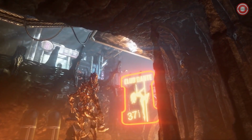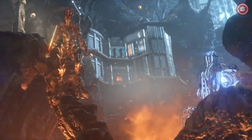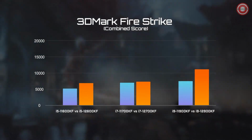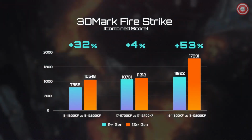Next up, Firestrike. This is the test you should watch closely because it somehow represents the 1080p gaming performance, which is quite sensitive to the CPU. The result is pretty amazing, with a 30% performance leap on average and even up to 50% with the i9 processor.